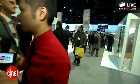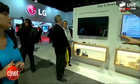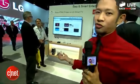Let's just take a look at what we have here on this side. LG, again, right? Smart TVs, really a big deal here at CES 2013. LG came out first with the wand, which was kind of like the Wii control to navigate through the interface. We have a couple demos here of the menu layout, and being able to access a web browser directly from your TV.